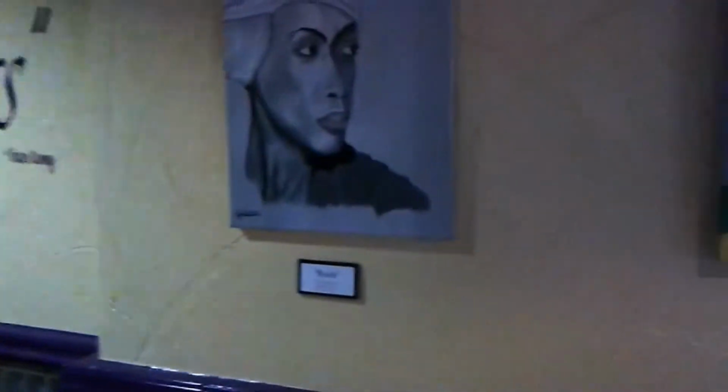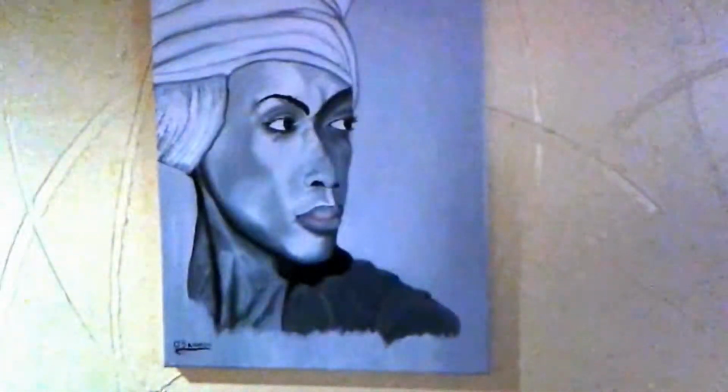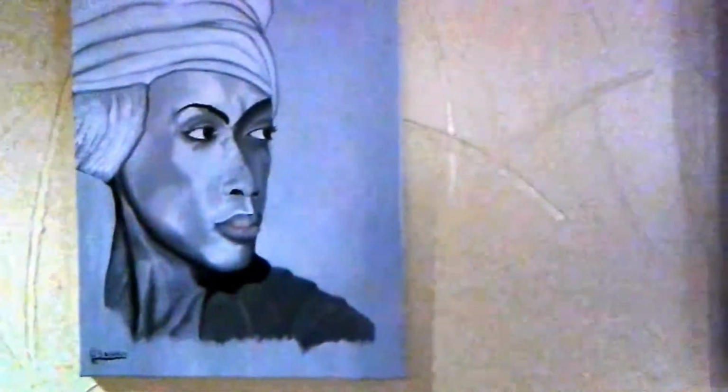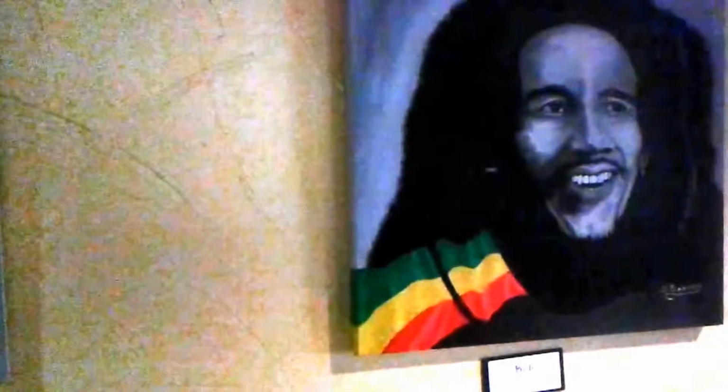We got Erykah Badu over here. I went to James Madison High School with her mom. I think Erykah's already sold, as a matter of fact. Somebody came through, and I think that's the one that's already sold. But they stay here at the restaurant for the next probably 30 days, so they can come here, and we got Lauryn Hill on the back wall.